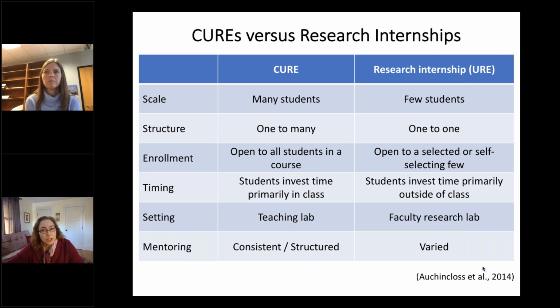Whereas in a research internship, you have to have that social capital, right? That idea that you know it's a good idea to approach a faculty member to do research and get that position. So students may be self-selecting. Also, the faculty who are willing to work with students may have a certain selection process that ends up leaving many potential undergraduate researchers out of that URE loop.